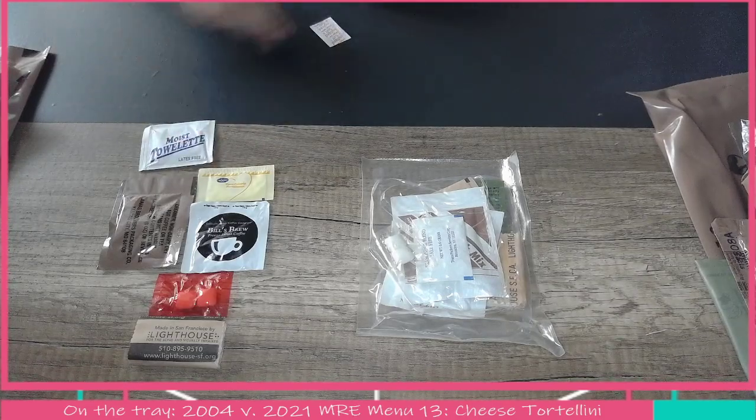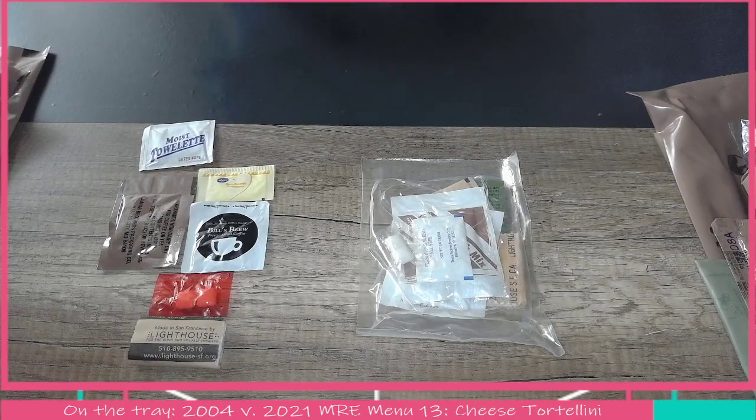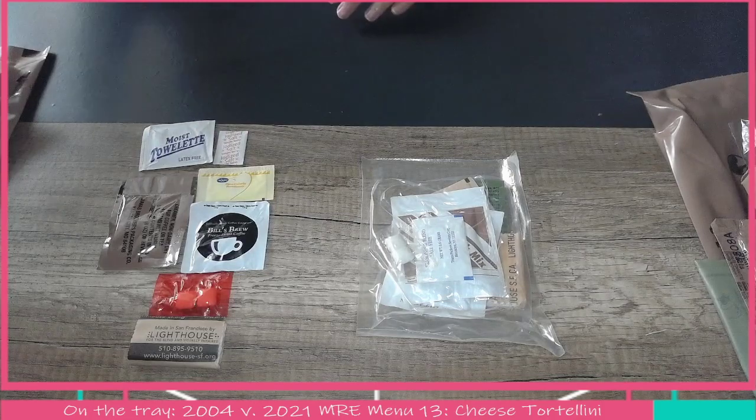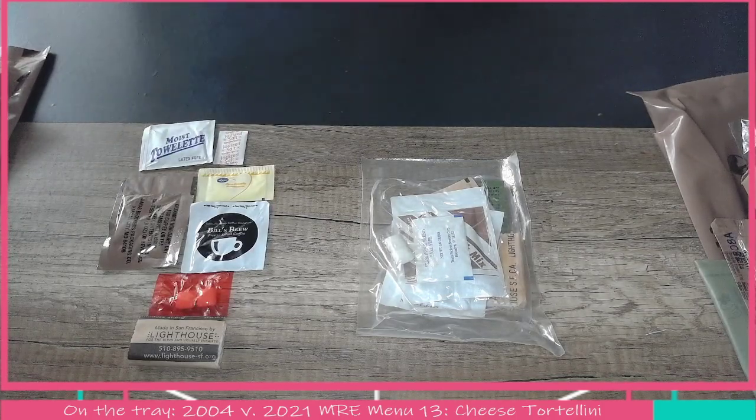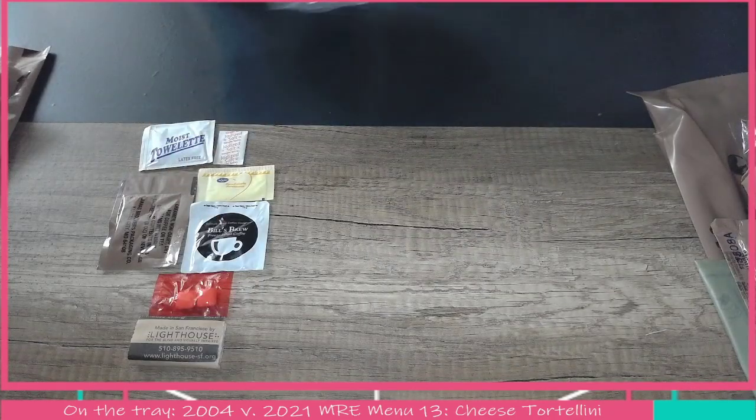So we got moist towelette, and we got a tiny portion of salt. Kind of like how they went smaller, into single serving salt instead of those bigger packs. Yeah, so we got the current one. We got carbs and electrolyte beverage, and we got coffee. Let's see the old one. Is there any turnovers here? No.